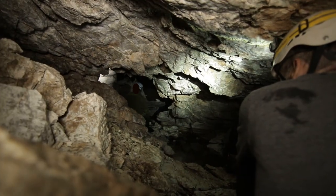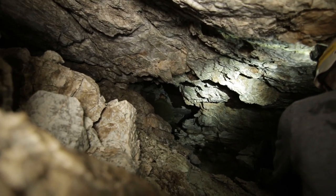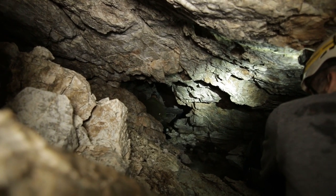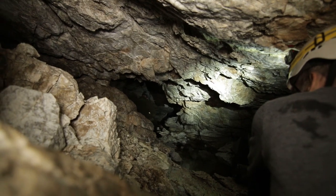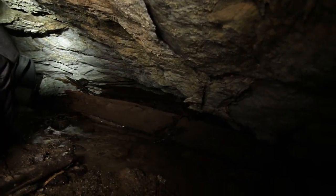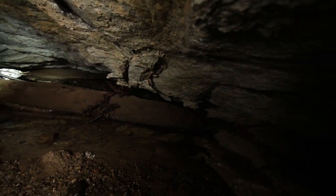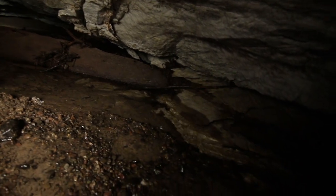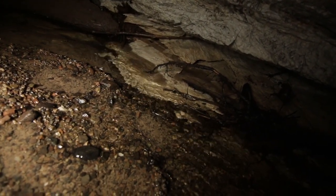All right, we're almost through the crawl. Here we are at the turn. They're up there continuing their measurements and surveying. We're just waiting here in a little pocket where we can sit up for a bit. And the ceiling of gypsum, the back hanging low. It's a great big log that's floated in here. And there's, of course, the water flow coming down through.